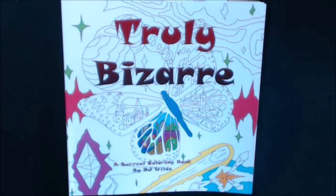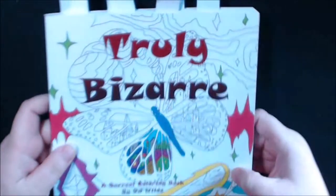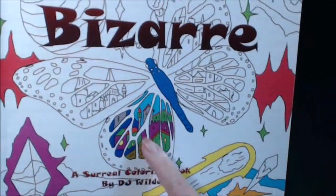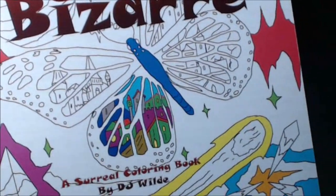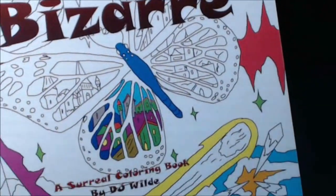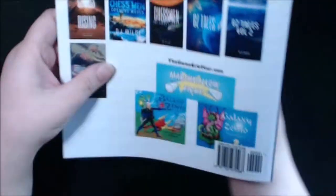This one's called Truly Bizarre, and it is by DJ Wilde. That's Wilde. Let's show you the cover. I love the cover. Look at the butterfly inside the wings. I don't know if you can see it very good. It's got like castles and stuff. It kind of looks like a stained glass effect. I think that is really neat. And then you flip it to the back.